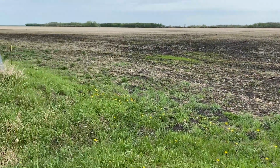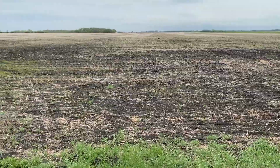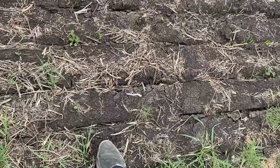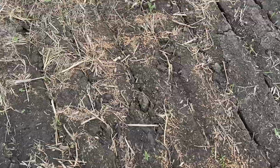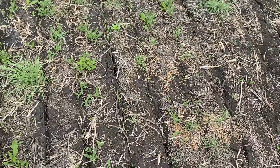All right, guys, so we just got to the next field here. We're about 6 miles from the last video where we had that inch and a half of rain. As you can see, it's actually dry on top here. There really wasn't much rain at all here. So yeah, that storm was super spotty. Some places got no rain whatsoever. Some places got a ton of rain.